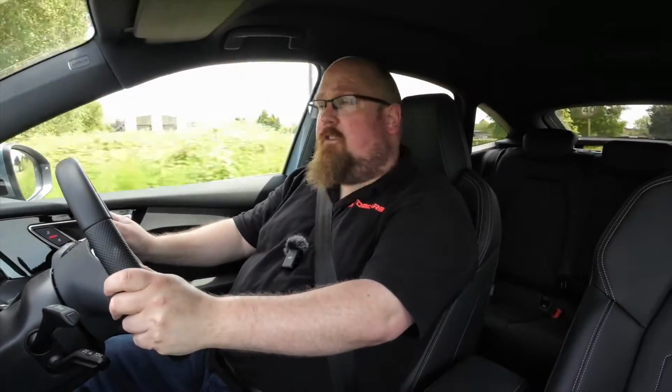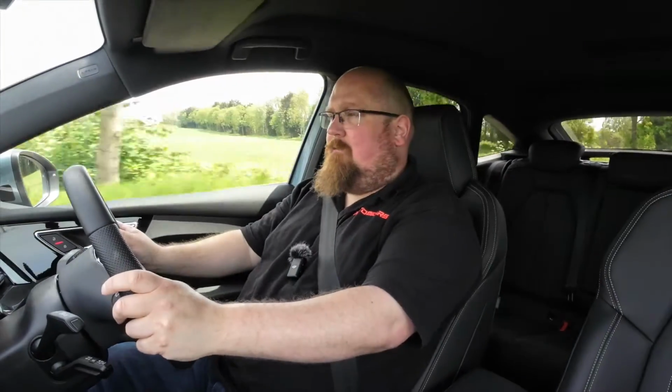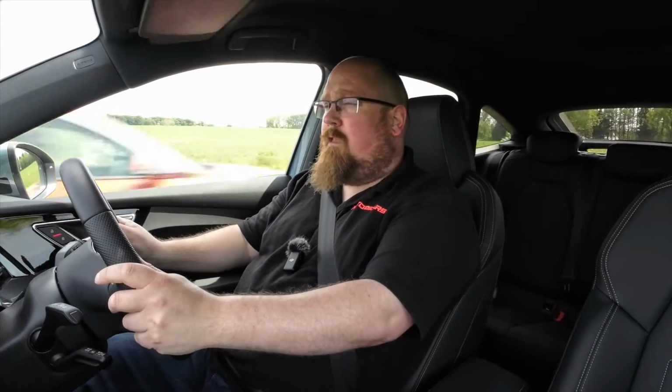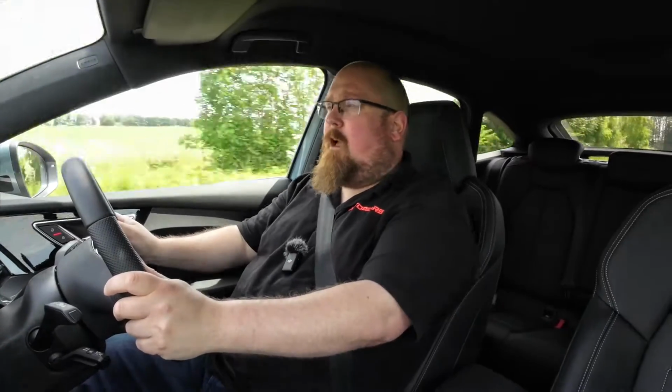Now, when it comes to charging the Q4, this is where it lags a little bit behind some of its key rivals, particularly those from Hyundai Group. The maximum charging you can do with a DC charger is around 135 kilowatts, which means it'll take around 36 minutes to go from 5 to 80%.